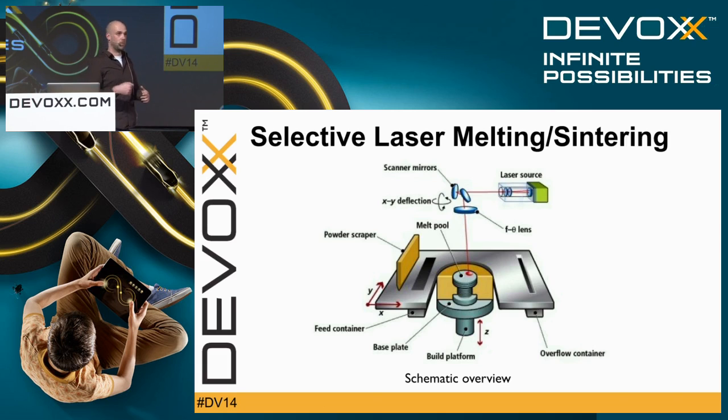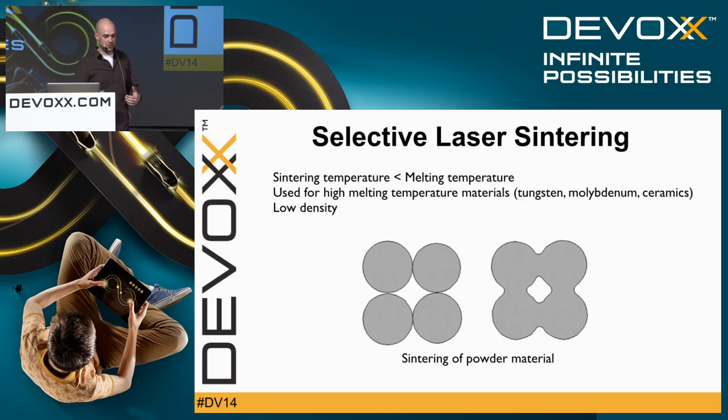Now, selective laser melting is very easy. You just heat something up until it melts. Sintering is another story. If you're going to use sintering, then you're going to heat up the material, but not until it melts. Just below melting temperature, then you have the sintering temperature. And when you're going to sinter, you will diffuse some of the powder particles together where they meet, and also form a solid inside of your powder.